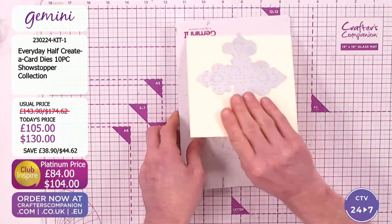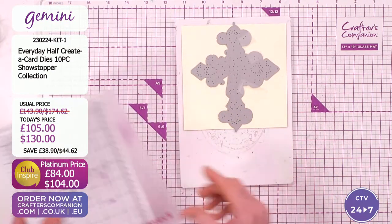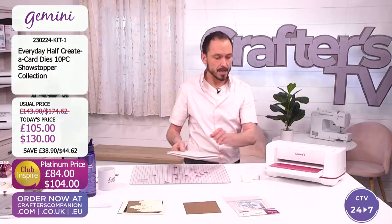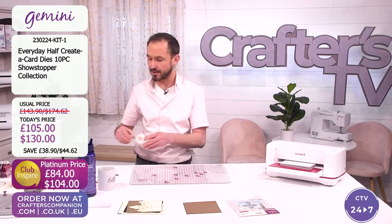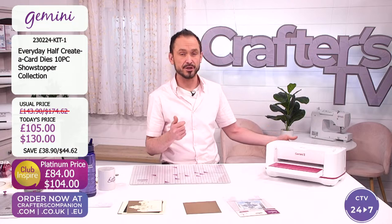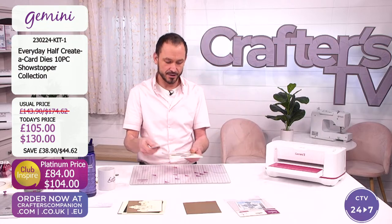And then we're going to go in with our plate. Now, it's a really detailed die, so I'm going to use my full plate configuration: base, frosted, magnetic, top plate, and then we're going to feed that one through. Now, depending on the size of card that you're using, they will go through a junior. As you've seen there, that's fitting my junior plates or your midi, but of course it depends on the type of card that you're doing.